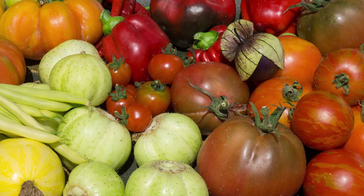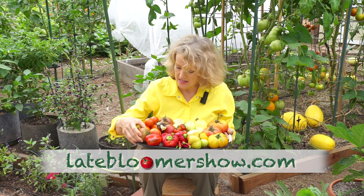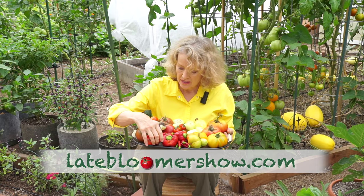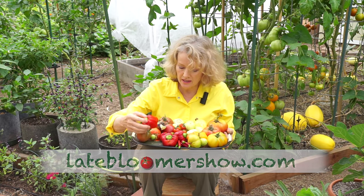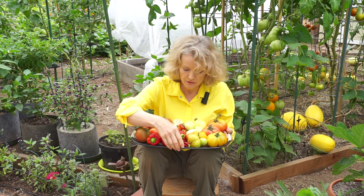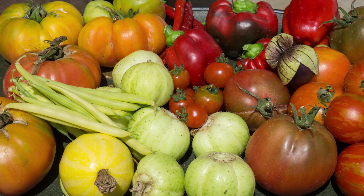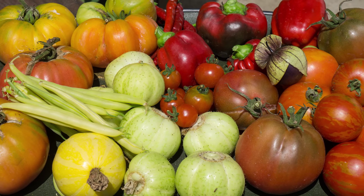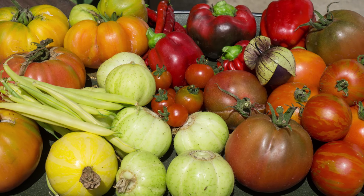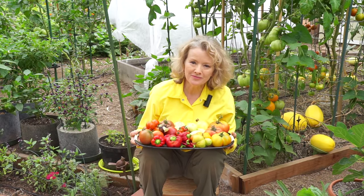Alrighty. Turkish striped monastery. This is Gary Osena. This is Sweet King of the North. I have four of those. They make these little beautiful red. I've got long red cayenne, peppermint, mystery tomato, lemon squash, lemon cucumber, and red cherry tomatoes. Today's harvest. This makes it all worthwhile.